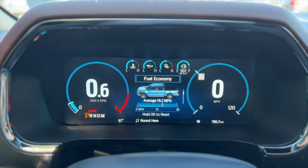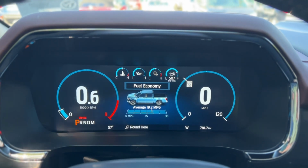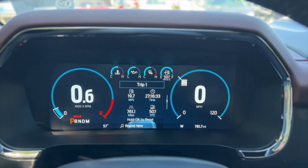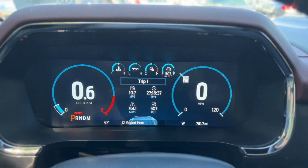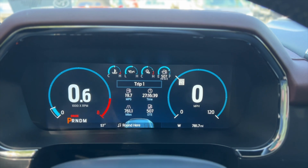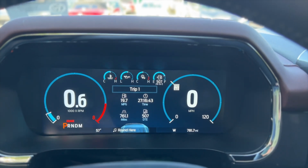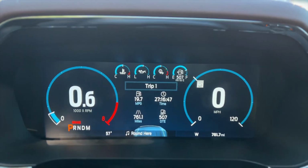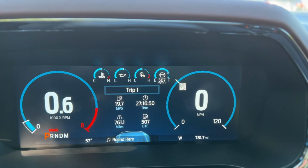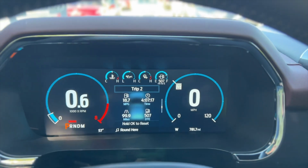19.2. That's 100% city right now. Highly impressed, and I'm getting on it too every once in a while, so I'm not completely babying it. That trip one is since I have owned the car, almost 20 miles to the gallon. When I was doing more highway with work and driving it back from the dealership, which is about 2 hours away, I saw a high of 23.9, and that was going about 65 to 70 on the highway. So again, super impressive. Got the 36 gallon gas tank, which was an option on this, so plenty of range on the truck, not having an issue.